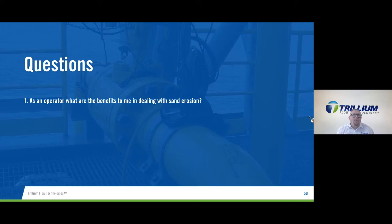First question: as an operator, what are the benefits to me in dealing with sand erosion? The key thing to remember is when sand is present, parts will erode, but by careful valve selection, you can significantly increase the life of the valve. So for example, extending the life of trim from 6 months to 5 years. This will mean 10 times fewer service intervals, less plant downtime, more production or no interruptions to production, less service man hours, planned service intervals rather than reactive or emergency situations.